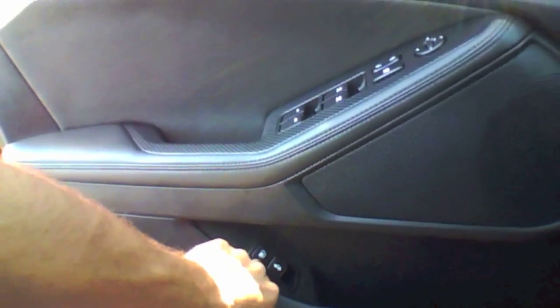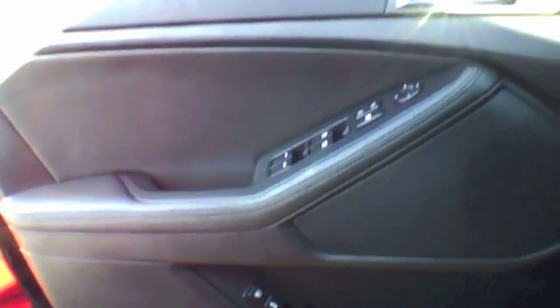Fuel filler lid to unlatch it. Trunk. We'll take a look under the hood. Looks like a fuse box. And let me get going because this car's going to pass quite soon. You can see I have a little insert there for drinks. So it's a cup holder. The seat is electric on the driver's side. Lumbar support, as you can see.